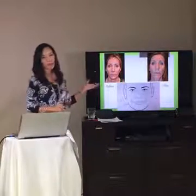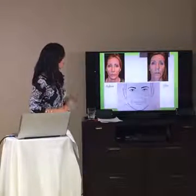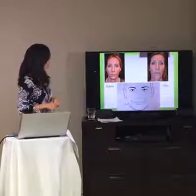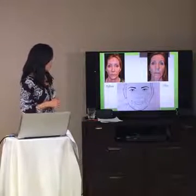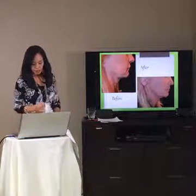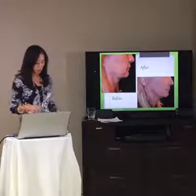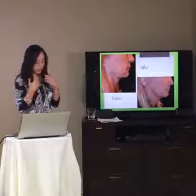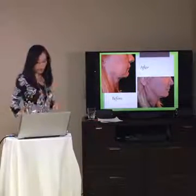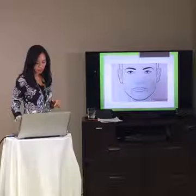So this is another client who had about 2 treatments of Sculptra done, and you can just see general facial fullness. Everything is lifted and improved. And this is another before and after picture of somebody that had the Sculptra, which we put in the nasolabial folds, in the cheeks, the temples, and around the neck area as well, which is off-label. So that's what we put in.